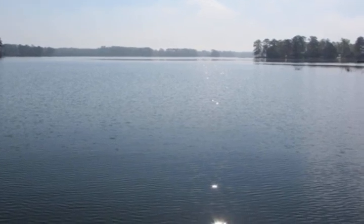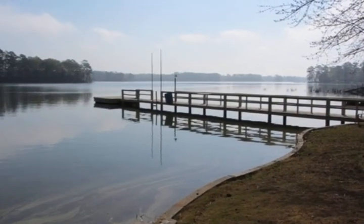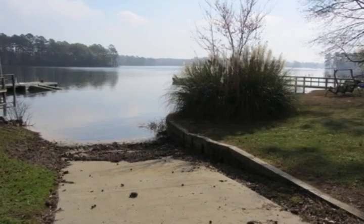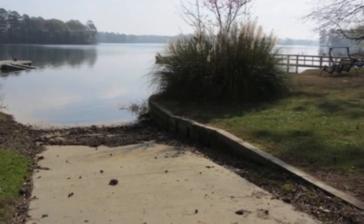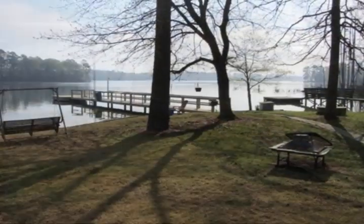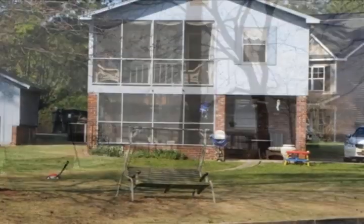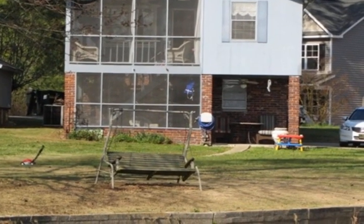A private boat launch and year-round deep water dock make enjoying the lake a breeze. A detached 18x20 workshop can be used to store all of your lake toys. The lush level backyard, long pier, floating dock, and double screened porches provide a variety of ways to enjoy the great southern weather and Lake Murray activity.